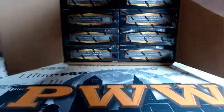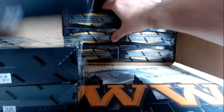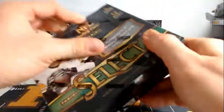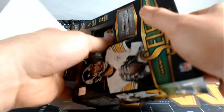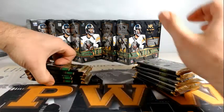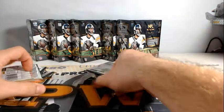I'm feeling a little left, not left out. Six. Trash can ready, not in case that we need to barf, but to throw these wrappers away. So we got ourselves a nice case or half case of Select Football. About to go down. Best of luck, everybody.